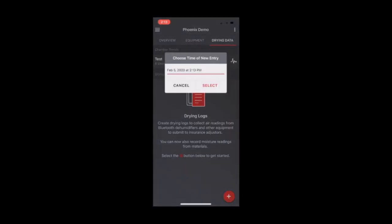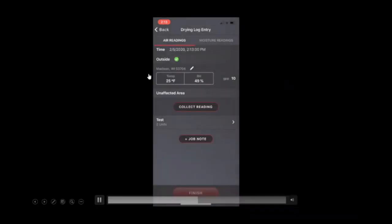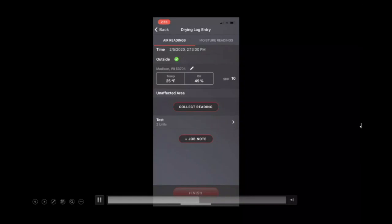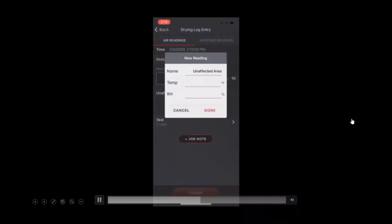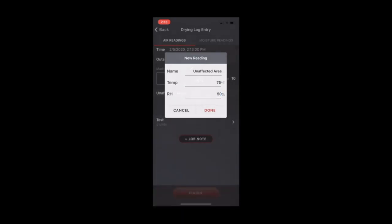Click plus again, I'll just hit select here. It automatically collects the outside reading. I have to do the unaffected area manually. We'll be able to automate this in the future. I'm just going to type 75 and 50, click done.